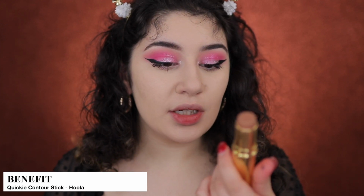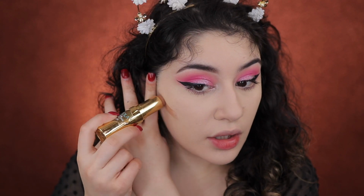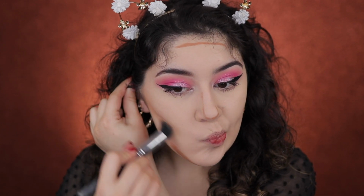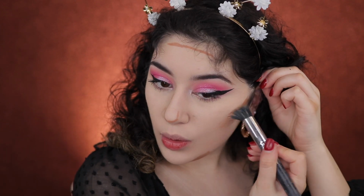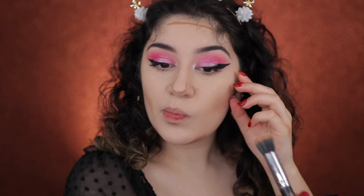So for my bronzer, I'm actually going to use a cream product today. I haven't used this on camera, but I've used it so much, and it is the Hoola Quickie contour stick, which looks like this. The reason I like this is because it's a really easy cream to blend out, and I've been using this for when I want something a little more intense, like an intense contour, because then I go over it with a powder as well.